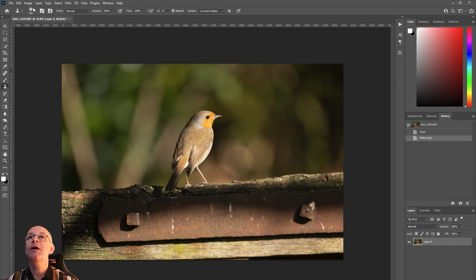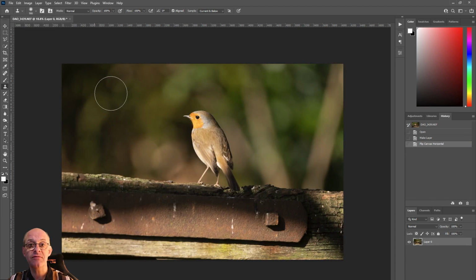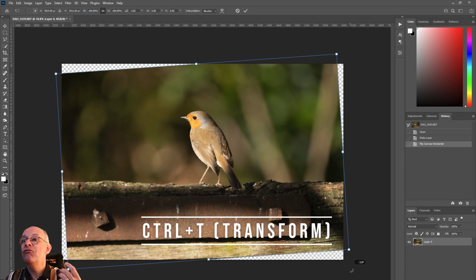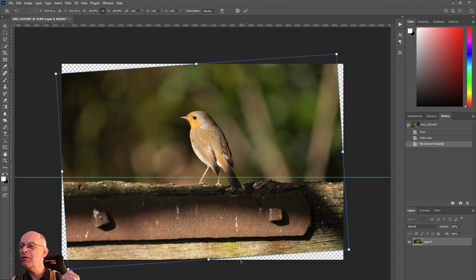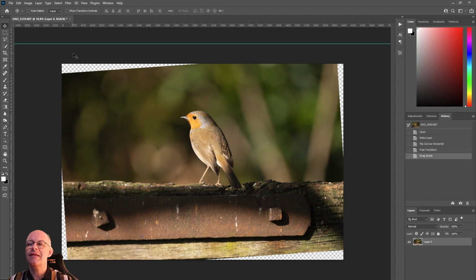So to achieve that, I'm going to go to image, down to image rotation, and then flip the canvas horizontal. That will put the bird so it's looking back into the frame, but you can see that the top of the gate is slightly unlevel. So what I'm going to do is click Control T, that'll bring up the transform tools, and I can then rotate the canvas just to make sure it's nice and level. I'm going to bring down a ruler just to see the level. That's okay, and then I'm going to click return, and that will apply that transformation. I can just remove that ruler out of the way so it's not distracting. That'll just slide that out of the way.